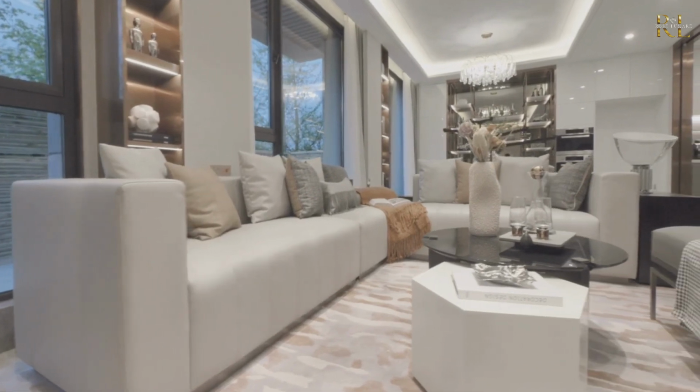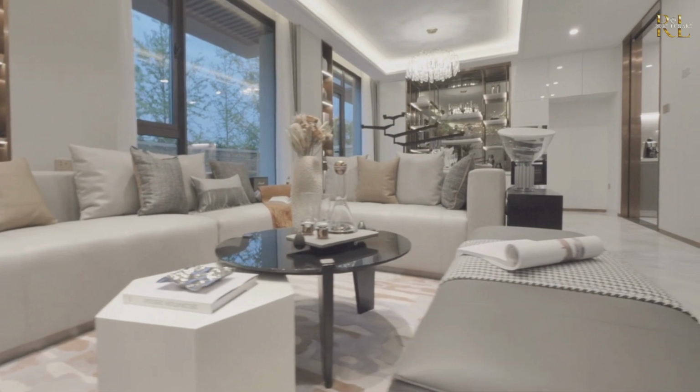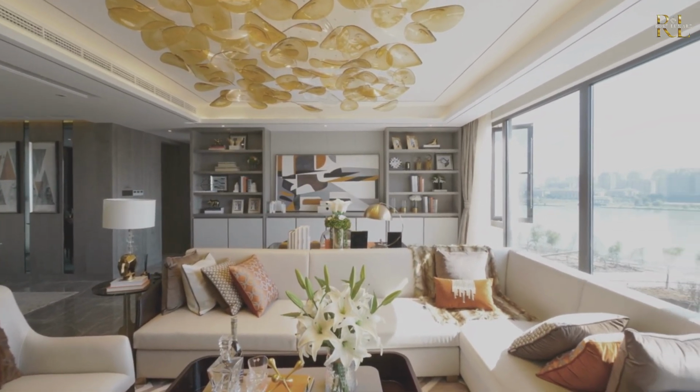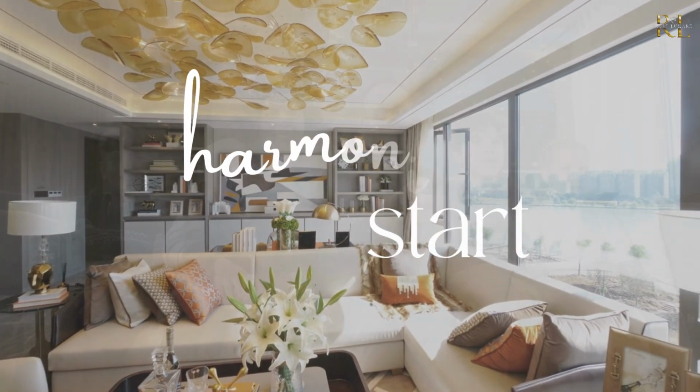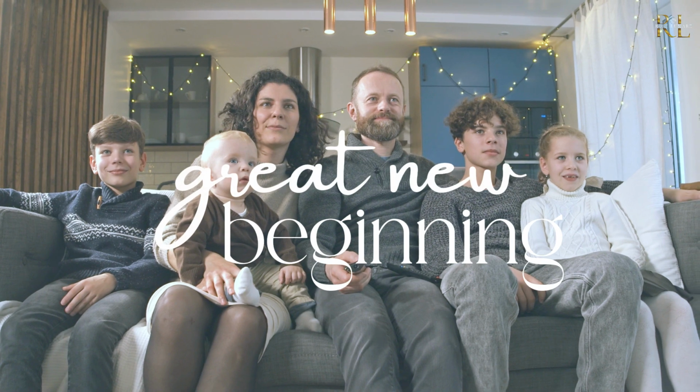And so if you want to create a nice home this new year and you really want a fresh start, this is going to be a great way to implement these tips to make sure you have a harmonious start, going to have a prosperous year, and we're just going to have a great new beginning.